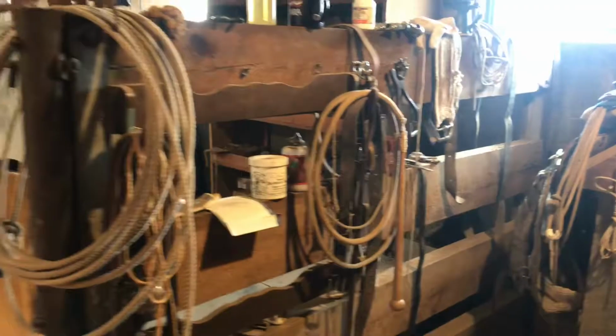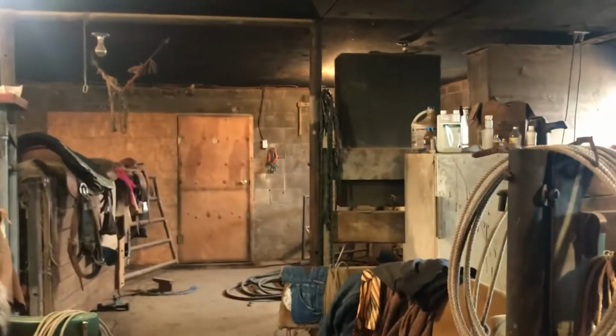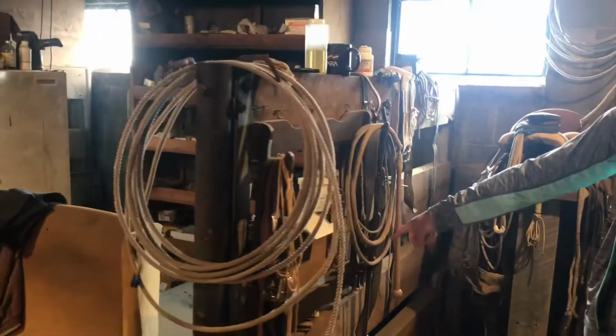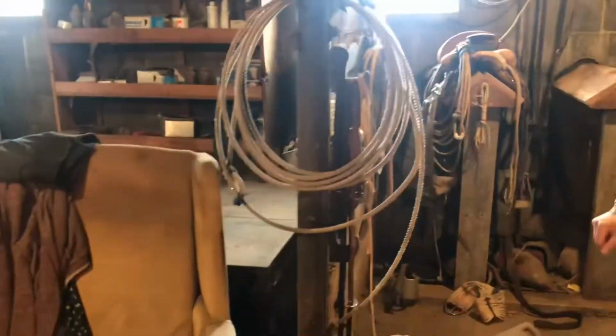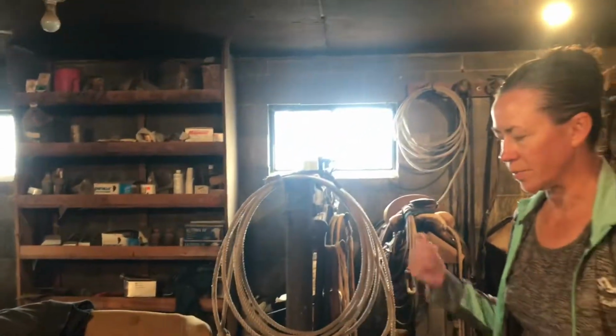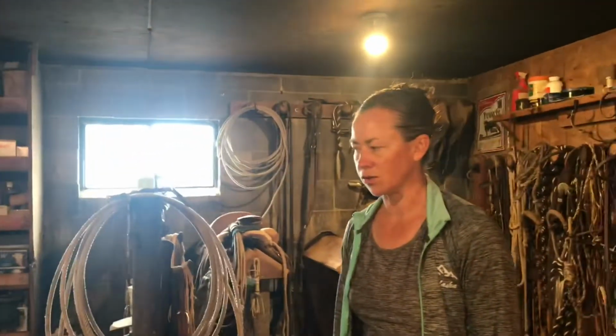There's extra materials, though. You'll see extra cinches. He's got a trunk over here with extra leather. Last week our daughter's stirrup leather broke, so he had extra leather in there, and he was building her a new set of stirrup leathers.